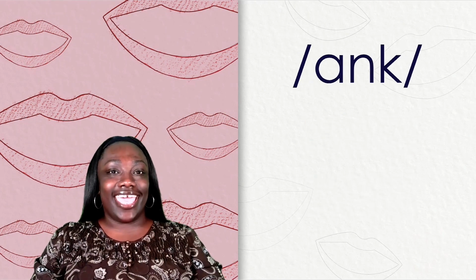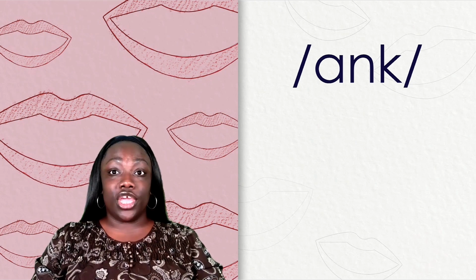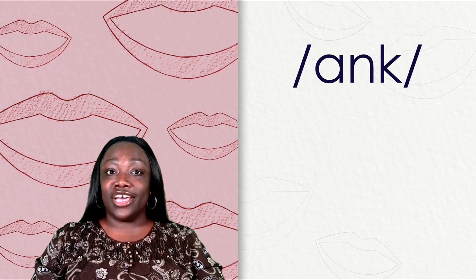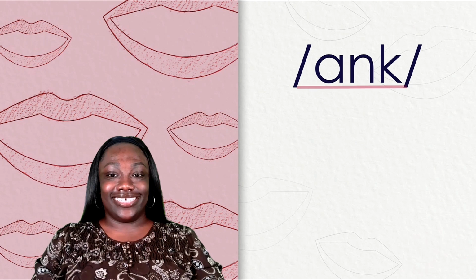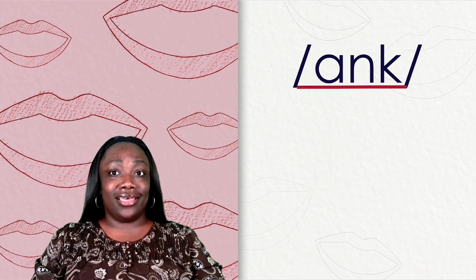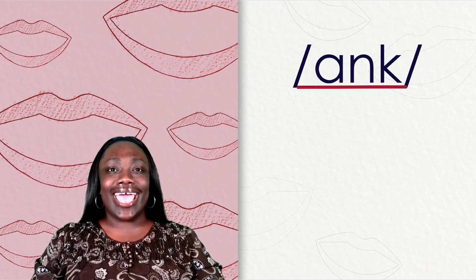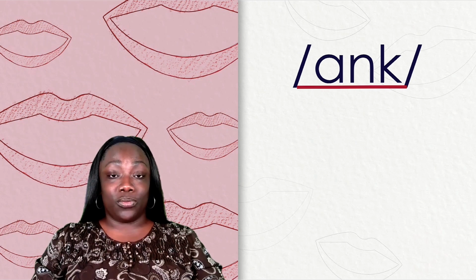Now let's think about the ank sound. This time, when A is followed by NK, we don't hear the A saying ah clearly. The letters A and K glued together sound like ank. Pay attention to what your mouth feels like when you say the sound ank. Say it with me. Ank. I notice that my mouth starts to open, then slowly closes as my tongue makes a hump. Again, the sound came from the back of my throat.